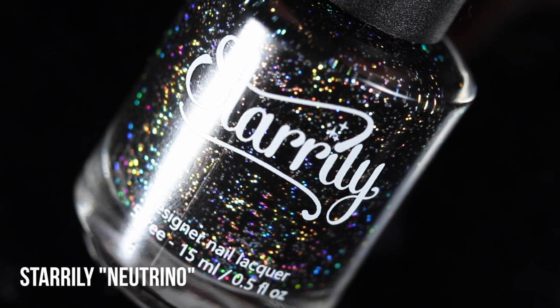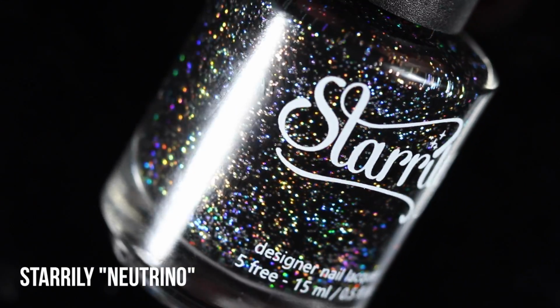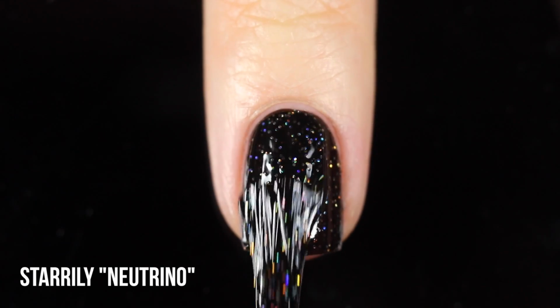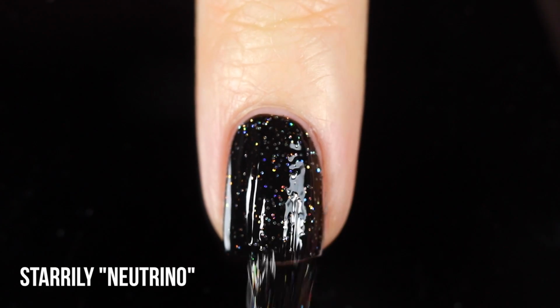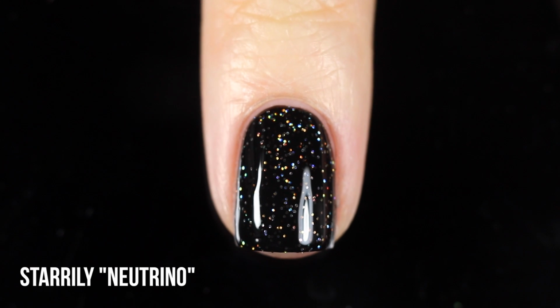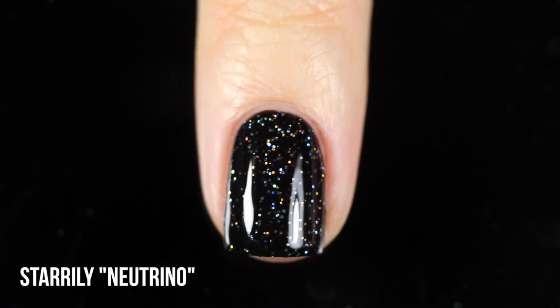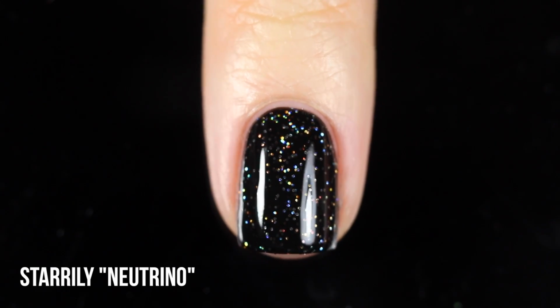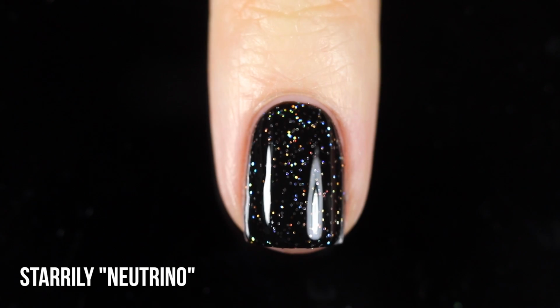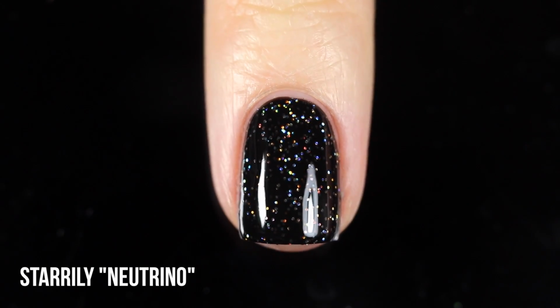All right, next up we have STARRILY Neutrino, which is another black holo jelly. I did mention this one in my favorite holo nail polishes video, so I'll link that in the cards if you're interested, but I feel like this one was worth mentioning again. It's a really gorgeous black that has holographic hex glitters running throughout. It looks like a starry night sky, like a galaxy manicure in a bottle, so I'm totally obsessed with it. There's something about the opacity of this that is extremely impressive. It's pretty much a one coater, which is insane for a jelly nail polish, and the fact that those glitters still show through is fantastic. I absolutely love this one, can't get enough of it, so worth mentioning twice.